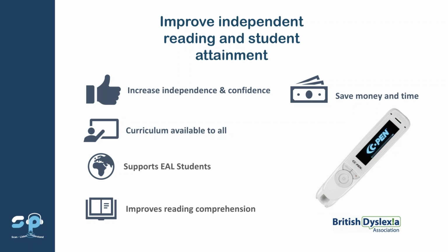And a point that I'd just like to highlight is the pen will help improve reading comprehension, because you're starting to then read for yourself. You're not relying on a computer to read it for you. You're not relying on a human reader. You're starting to read over sentences, and with the pen you can then pick up that odd word, a line, and start to read it back to yourself.